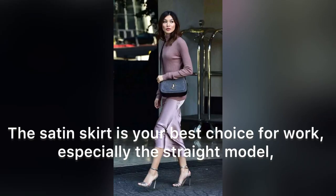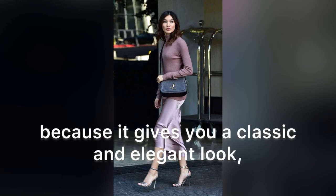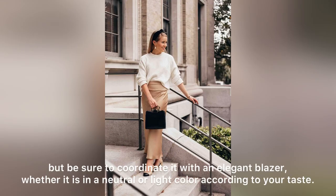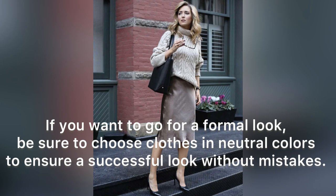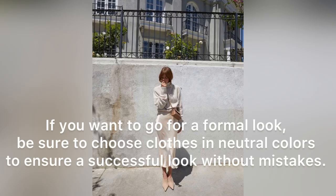Satin skirt is your best choice for work, especially the straight model, because it gives you a classic and elegant look, but be sure to coordinate it with an elegant blazer, whether it is in a neutral or light color according to your taste. If you want to go for a formal look, be sure to choose clothes in neutral colors to ensure a successful look without mistakes.